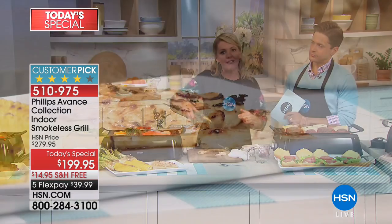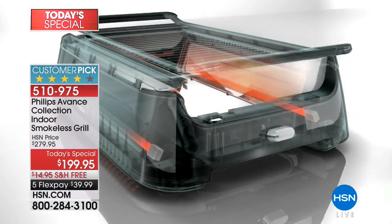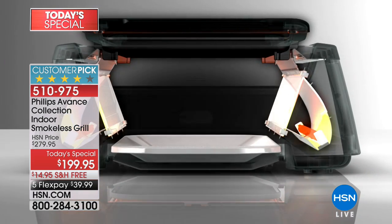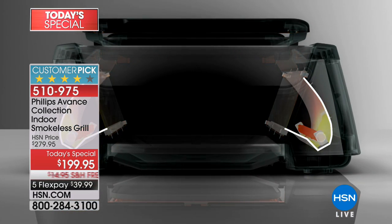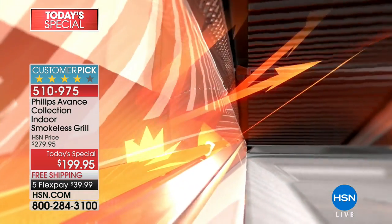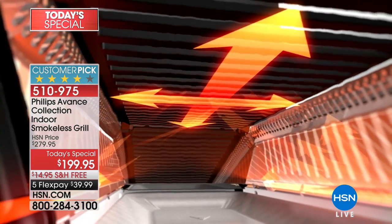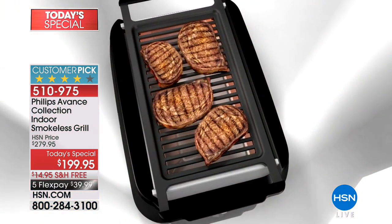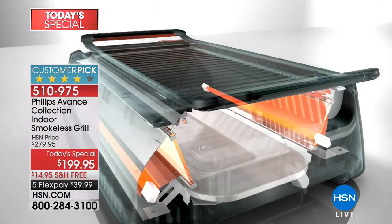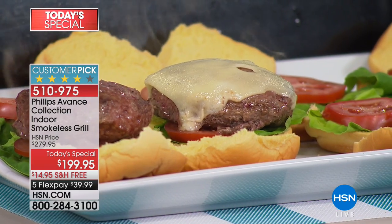Let's talk again about the technology and what is happening with the infrared cooking. What the infrared does is give us consistent and even temperature. And what that does is makes you great at grilling. Special reflectors, these are what's patented by Philips, are reflecting that heat up to the non-stick cooking surface. Every little corner of this cooking surface is the exact same temperature. So you don't have to get the burger in the perfect spot. You don't have to make sure the fish is off to the side so it doesn't char if there's a flare-up, because there won't be a flare-up.